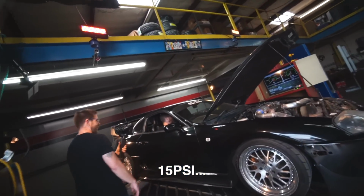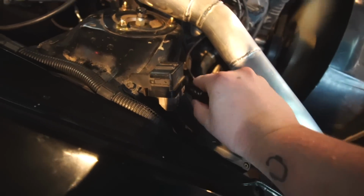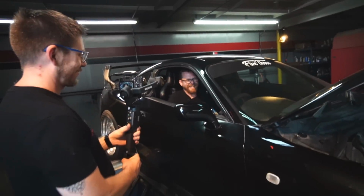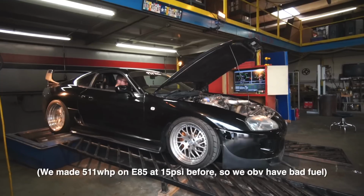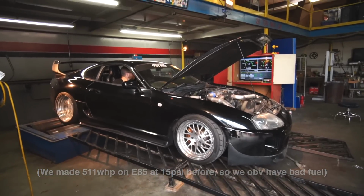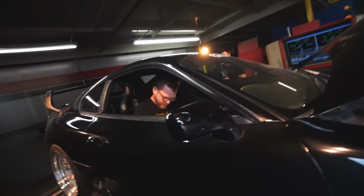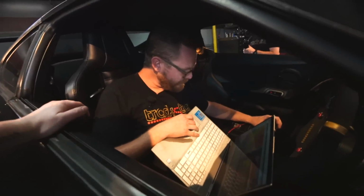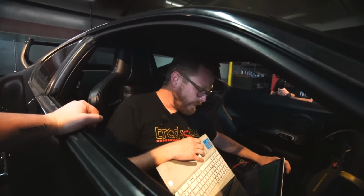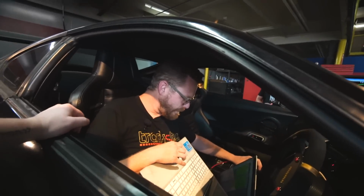453 wheel horsepower. Interesting. You said 5 rotations, right? I'm curious if, like, last time, I mean, we might have been on E85. Maybe this really is like E50 or E60 that we're having currently. Because at this boost level, we definitely made over 500.